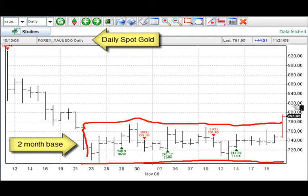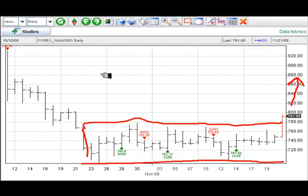So I think this move is going to be a pretty good one to the upside, and I'm recommending that on any kind of pullback you buy gold. It's been a disappointment to a lot of people, myself included, why gold hasn't gone higher given the current economic crisis that we're in. But I think finally, people are looking at gold to go higher.